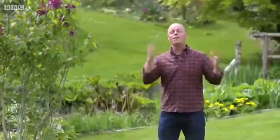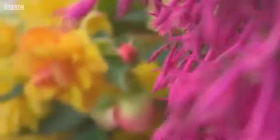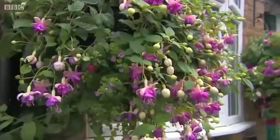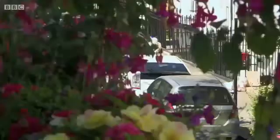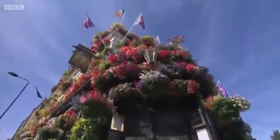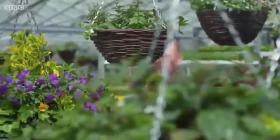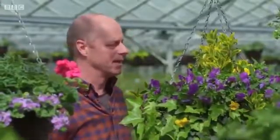Yet I know they're incredibly popular, and they adorn millions of homes and workplaces up and down the country. As a nation, during the summer months, we go crazy for them. From back gardens and city balconies to street corners and pub fronts, they're everywhere. So what am I missing? Am I just being a design snob? I'm on a mission to find out the secrets behind these riots of colour and how I can bring them into my world of contemporary garden design. It's not going to be easy, but I'm willing to be convinced.